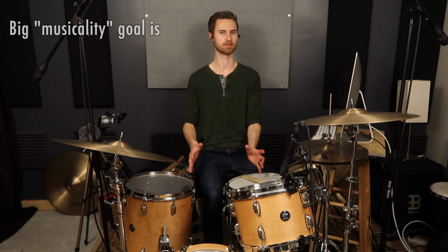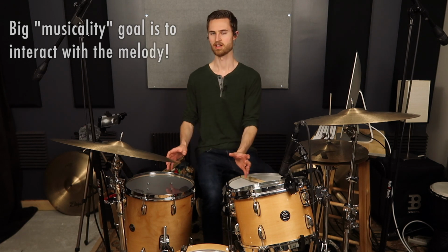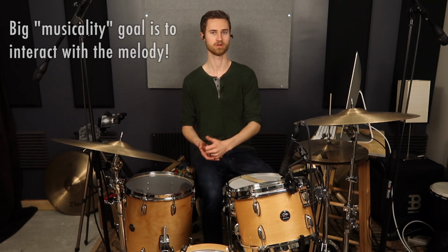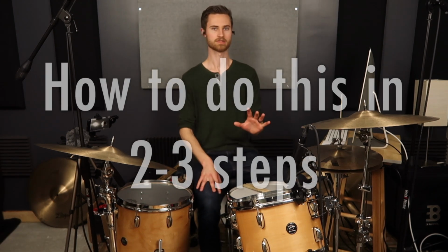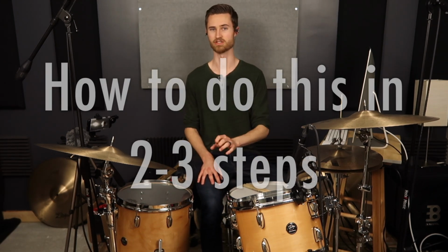But our goal is to interact with the melody. And the better you know the melody, the more easily you can memorize the song, feel confident playing it, and just play more musical parts in general. So here's how to condense this whole charting process from 5 steps into just 3 or maybe even just 2.